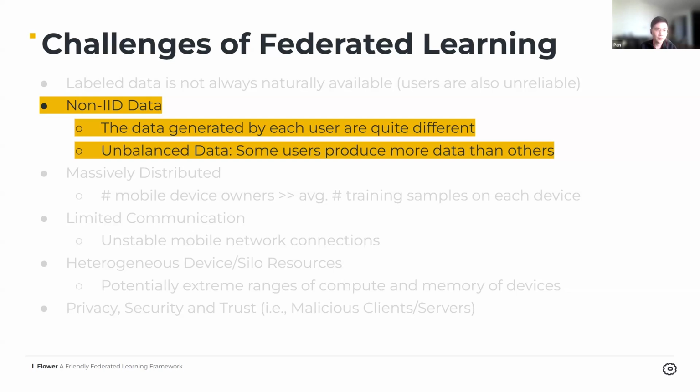And also, some users generate loads of data each day, but some people don't really generate any data. Some people love to use Instagram and take hundreds of photos each day, but I don't really use Instagram a lot, so maybe I take less than one photo each day. That means the data is unbalanced on each device.